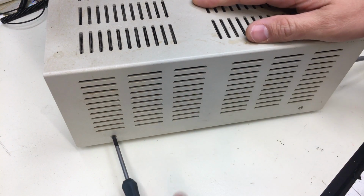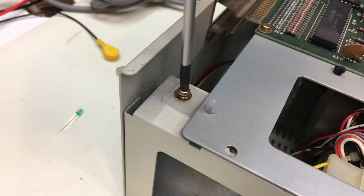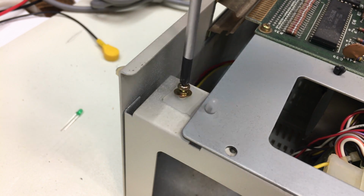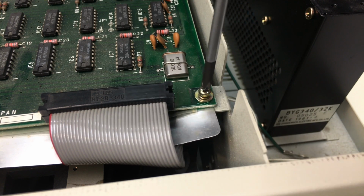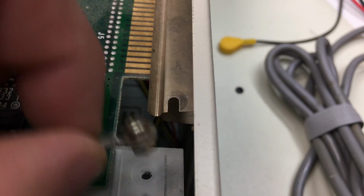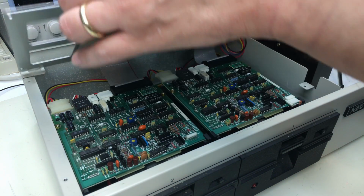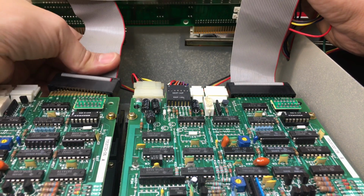To open the unit, just remove the 4 screws on the side and take off the cover. To remove the interface board, remove 4 corner screws. 2 are in plastic headers, one's in the metal bracket, and another is on the board next to J3. Also, remove the ground lug. Rotate the front up, pivoting along the back edge. Remove all the connectors.